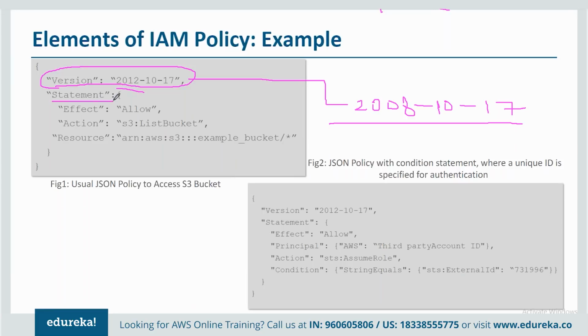That means what exactly is the content of the policy that we are going to create. Here we can define effect as in allow or deny. So using this policy, we can have two types of permissions defined. We can either allow access to all the actions and all the resources, or we can deny access to certain resources and actions. We can do both. And next we can define action.